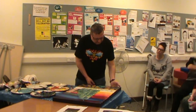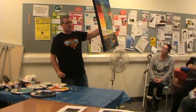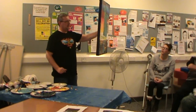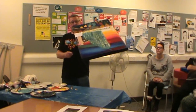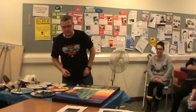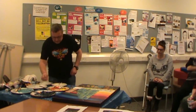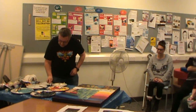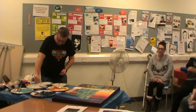So I put this building in. Just a simple building on that. And there's some cranes on the top of that building. I'll do some nice highlights of white on that. Right, use this one here.